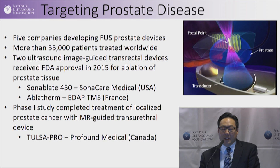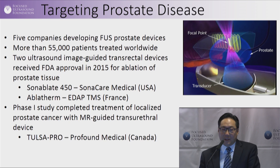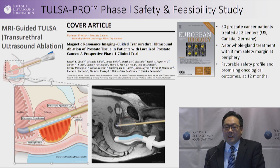More than 55,000 patients have been treated worldwide with HIFU alone. There are two ultrasound image-guided transrectal devices that received FDA approval this past year, as Jessica Foley mentioned earlier. Those are the Sonoblate 450, made in the US, and the Ablatherm, made in France. And in addition, there is a phase one study that's recently been completed looking at treatment of localized prostate cancer with a very unique transurethral device. It's an MR-guided system that goes through the urethra as opposed to transrectal, called the TULSA-PRO. And I'll just discuss this very briefly.